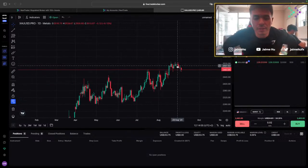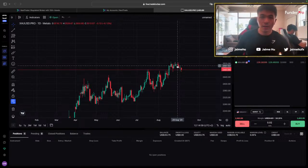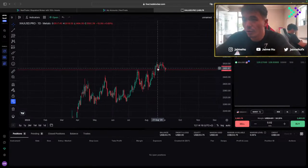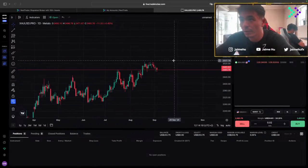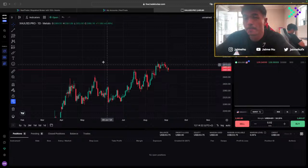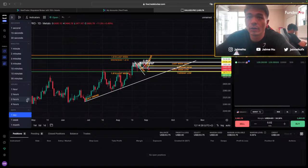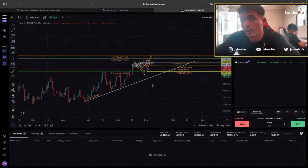Whenever you do analysis, yes, you can see a huge movement within the day, but keep in mind what's happening within the daily period. So the moment you see that yesterday was absolutely bearish, but on the daily time frame we're still bullish, all right? So let's go back to our drawings and go over to the 4-hour time frame.